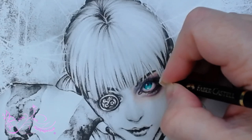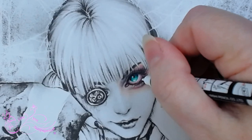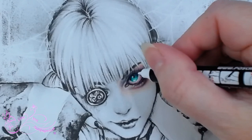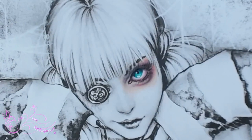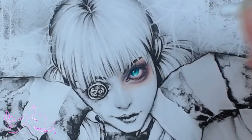We're done. We're going to add some of that white paint pen. Just gently, just a couple on the outside there as well. It's very hard to see, but I only did very small ones. Paint pen's not working properly. Her eye is done. Does it look good? Look real?